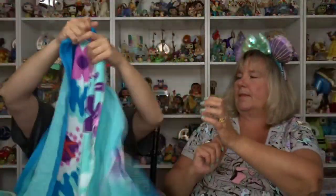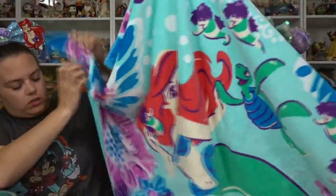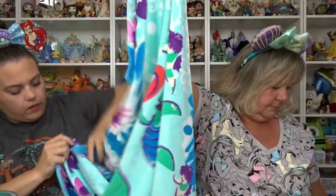The bathing suit that I did buy, which I splurged on, I bought a Lilly Pulitzer bathing suit for $154 because I'm crazy. It kind of matches. Not really, it's going to clash. But then I got this beach towel for the beach tomorrow. I'm super excited about this. I need to wash it, it's all fuzzy before we go.